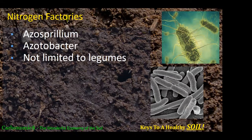And the ones that work with soybeans will not work with peanuts. Very specific. These guys, they're kind of promiscuous. They don't really care. They will fix nitrogen, whoever's willing to pay for it. Okay, so they can fix nitrogen. They can take it, break it apart, and trade it to the plant in exchange for carbon.